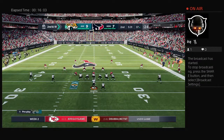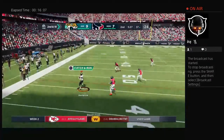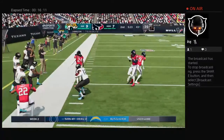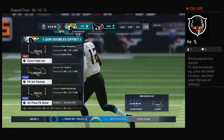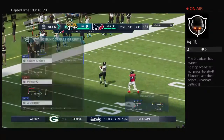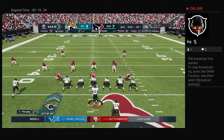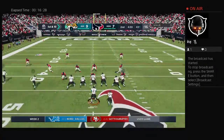Line of scrimmage, again the 37 as they line up 2nd and 10. A pass there, complete to Westbrook. And he's going to be taken down with another first down as the stop's made at the Texans' 43. That one good for 20 on the catch and run. So a 1st and 10 now in Houston territory at the 43.